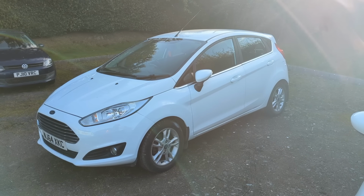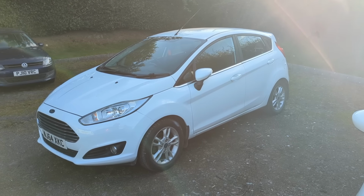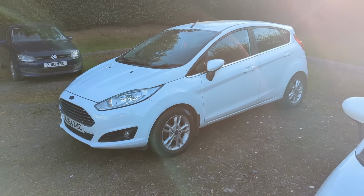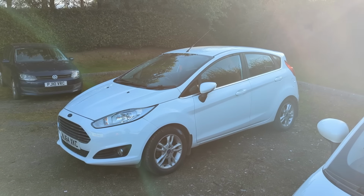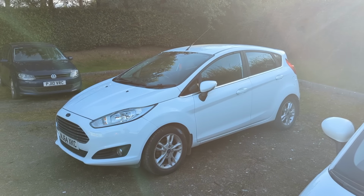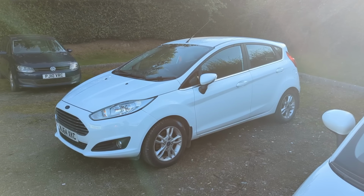But I did charge full retail for the car. There was no discount on the car itself. And I normally go slightly under full retail anyway. So yeah, I'm getting full price for the car, but the customer's getting the half price cam belt. With that cam belt done, it'll be good for 10 years, 100,000 miles after that.